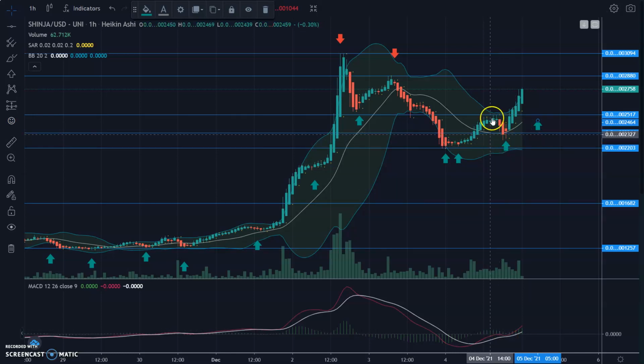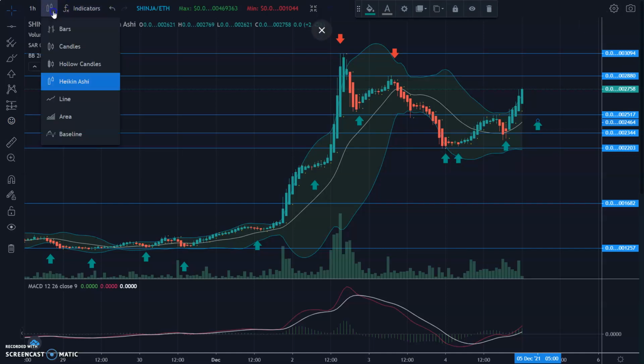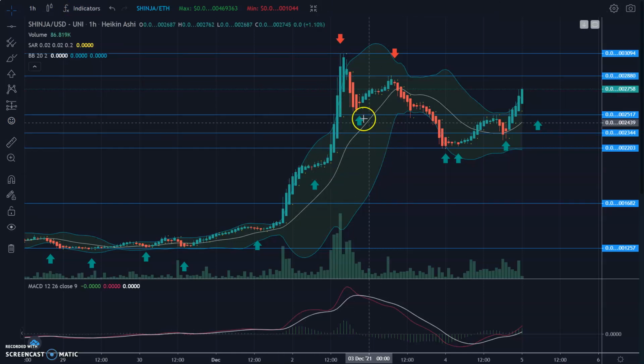Now for the little trick that I'm going to show you guys. How can I tell that we're going to stay in a bullish trend with this Bollinger Band? How do I know that the downward trend is over? I don't see nobody talking about this. A lot of people make this very confusing. I need you guys to come over here. Make sure you got these candles set up just like this. Okay, the Heiken Ashi candles. And I'm going to show you guys something.